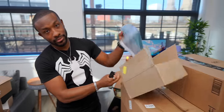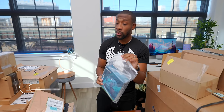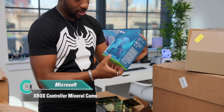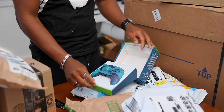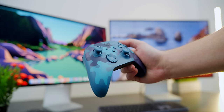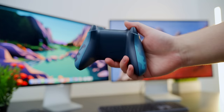Ooh, oh baby. It's been a while, right? It's been too long since we had an Xbox controller in here. And what a comeback. Okay, this is their mineral camo. Ooh. Tell me that's not clean, you guys. This is a very, very nice controller. Where are all the controllers? They're in a box, right? In the new spot. All right, cool. Mineral camo. Xbox does it again.